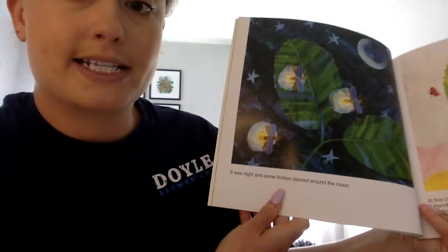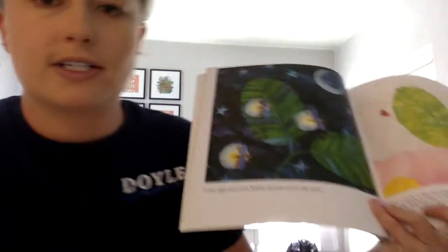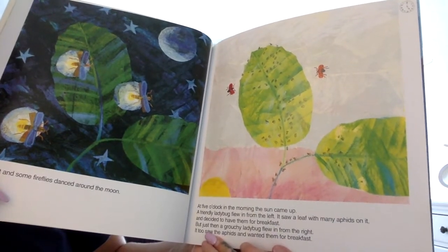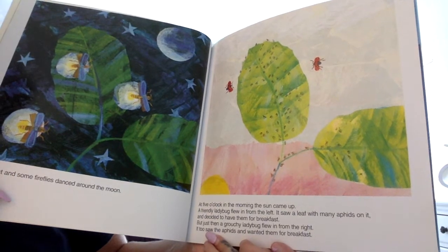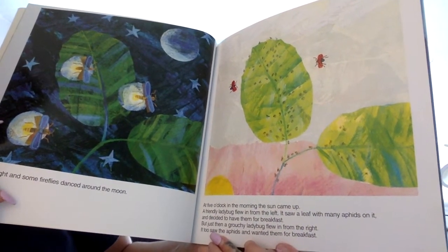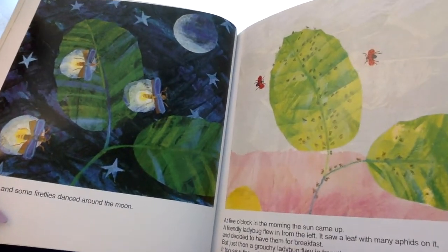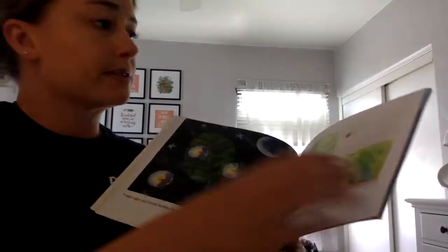It was night, and some fireflies danced around the moon. I'm going to scoot over a little bit so you guys can see the picture more than me. At 5 o'clock in the morning, the sun came up. A friendly ladybug flew in from the left. It saw a leaf with many aphids on it and decided to have them for breakfast. But just then, a grouchy ladybug flew in from the right. It too saw the aphids and wanted them for breakfast. Remember, friends, those aphids are the little tiny insects that suck the juice out of the leaves.